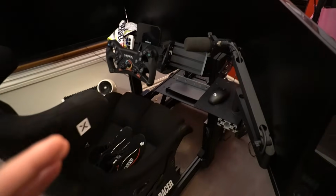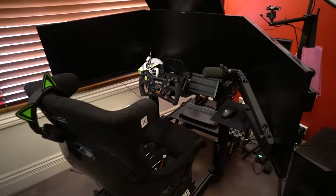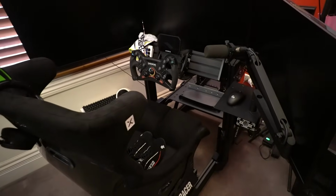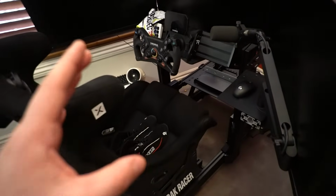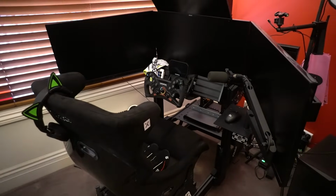So I'm considering, when I move out, moving to a tube style rig like the TR8 from TrackRacer. Other brands do them as well. I think Antec do them, but I think that's what I'm going to go for in future, just to save the hassle. Although I do believe, as I said before, that this is the best sort of permanent option once you get everything sorted, and maybe if you're a bit more of a handyman than I am.